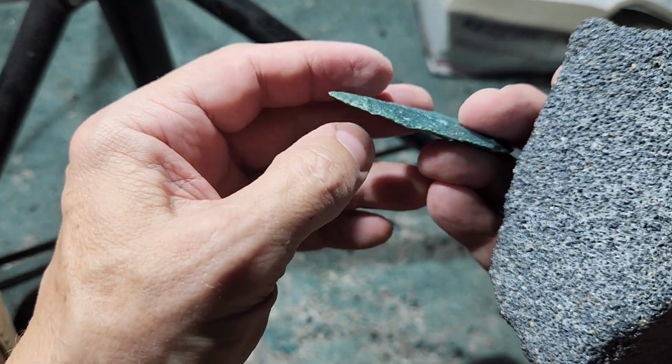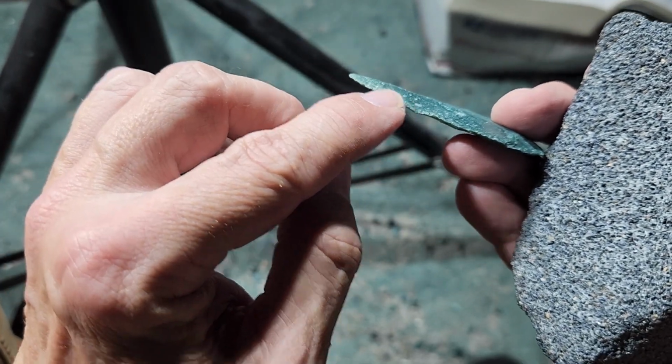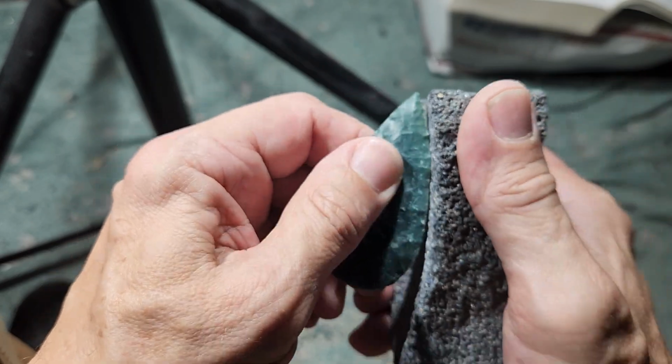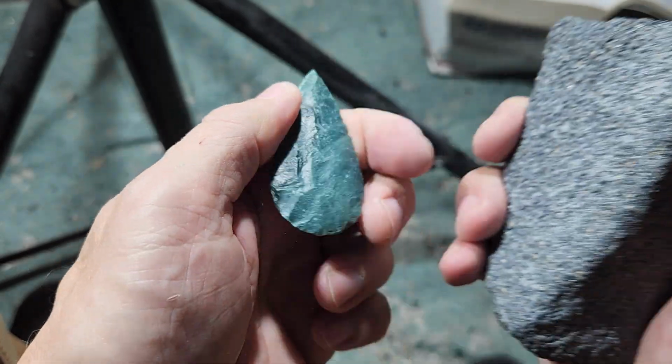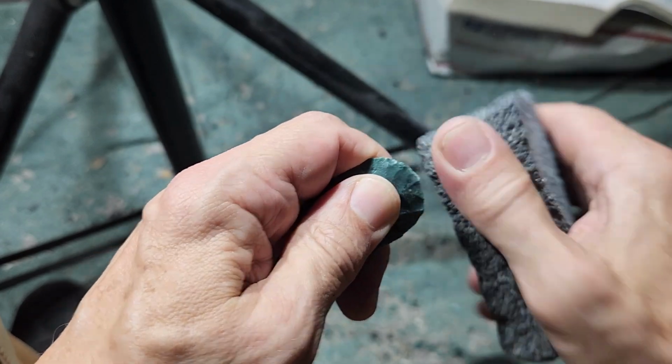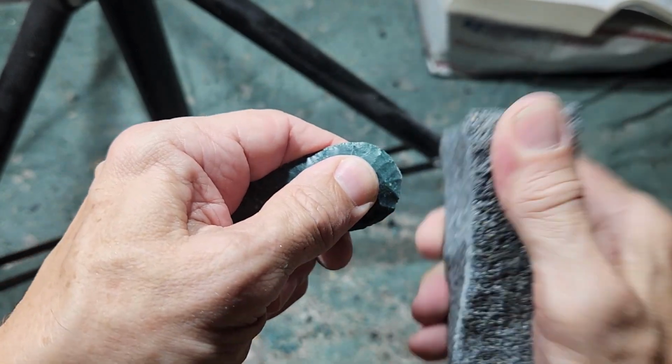I think what I was asked to do is show how to sharpen the edge. You know, the edge that is sharp, show how it's sharpened. Don't show that some parts can be dull. No. Show only the sharpening.